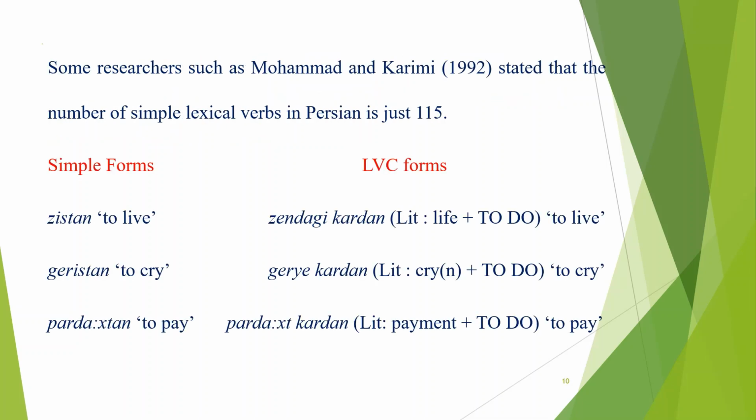Mohammed and Karimi in 1992 report that only 115 verbs in this language are used as simple lexical verbs. Not only have the majority of lexical verbs in this language been replaced by LVCs, or light verb constructions, but also some of the common simple verbs, such as the examples here in this slide, have LVC equivalents, and native speakers prefer to use the LVCs rather than simple verbs. Please pay attention to the examples.